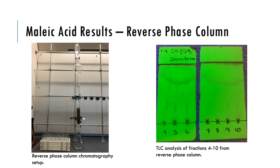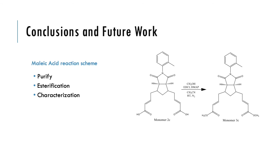So the results are still waiting on whether I was able to produce the desired monomer 2, and then be able to esterify it to monomer 3. But I made significant headway.